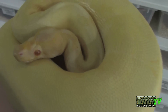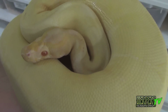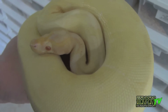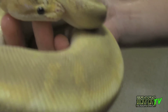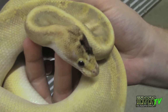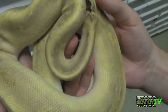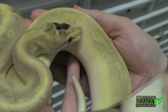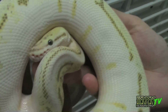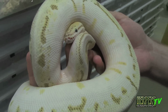Albino spider clown. Yeah, it hatched out with a really, really bold pattern, and then with age it kind of oranged up a little bit. Here is a desert champagne. I originally thought it was a red axanthic, but my completely weird looking desert red axanthic proved out not to be a red axanthic. Calico Enchi Queenspin.